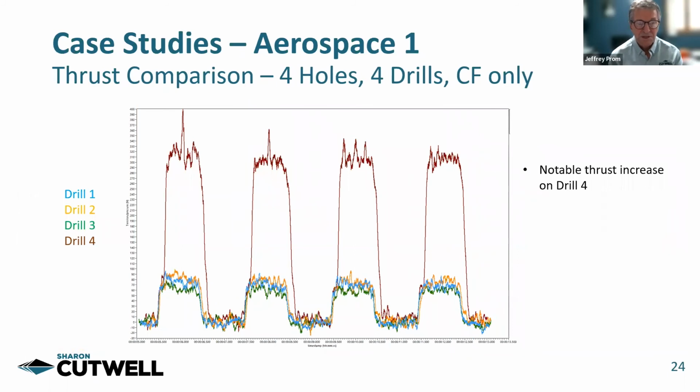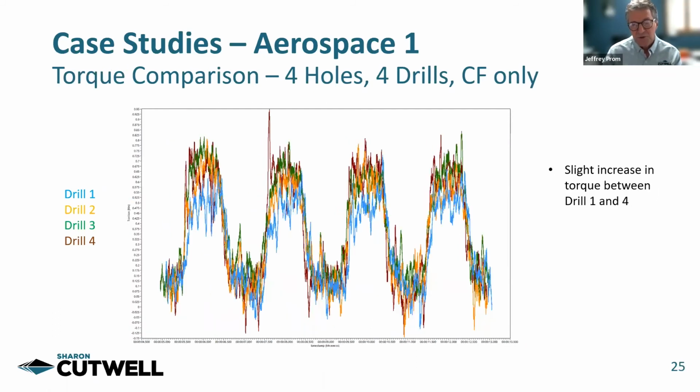So this first slide shows a thrust comparison. We drilled 4 holes in a row, again 1/2-inch carbon fiber, continuous drill. And this clearly shows that drill number 4 with 2 chipped edges had a significantly higher thrust. Drills 1, 2, and 3 all had slightly different peak thrusts, but this is again one piece of the puzzle. Torque comparison, same 4 drills. When you look at that data alone, peak torque, not as much difference. So this particular parameter, you can conclude, doesn't offer as much information on the health of the process.